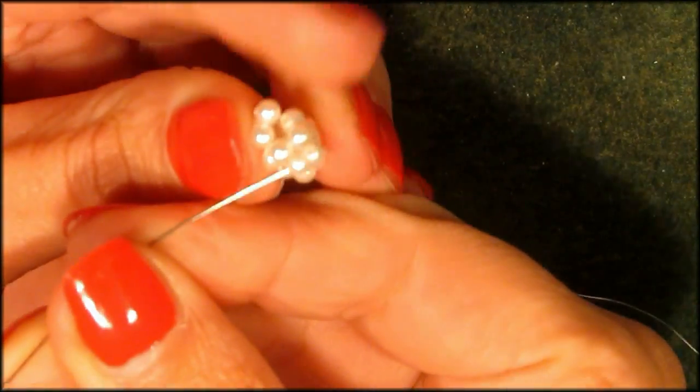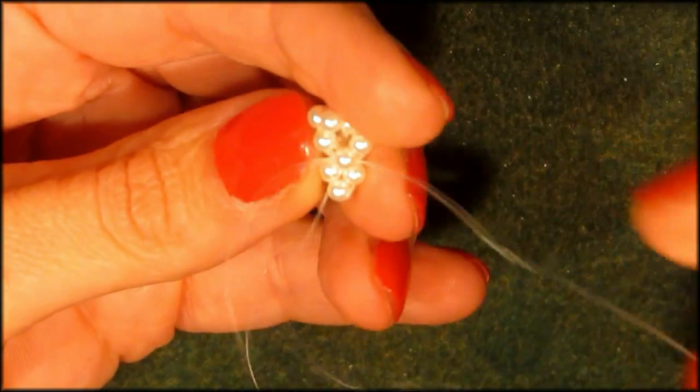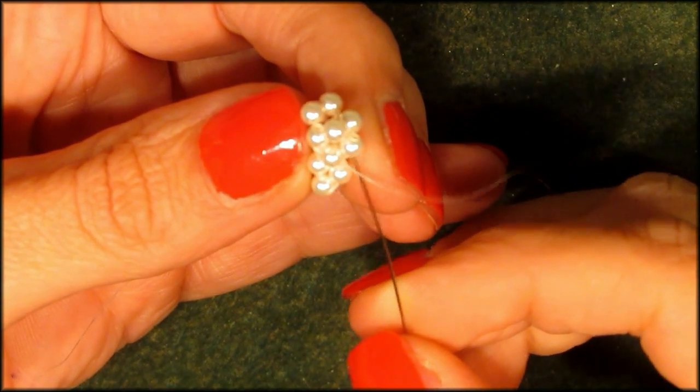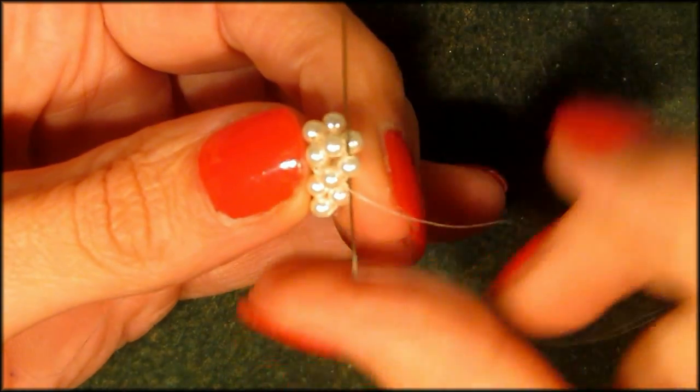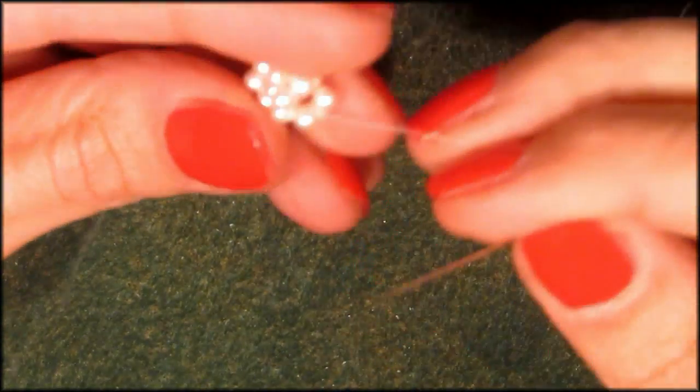I'm trying not to move the project too much so that you can understand it as clearly as possible. And we're going to go up again. And the reason for that is because we need to close our top up. And as you can see, that top is wide open. So here we go.